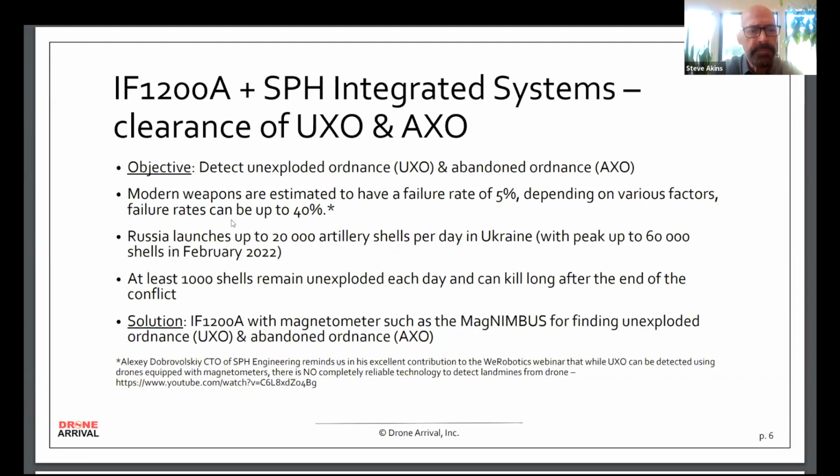This information comes from an amazing, very helpful presentation by Alexei Dvorsky, who's the CTO of SPH Engineering. Russia, for instance, launches up to 20,000 artillery shells per day in Ukraine, with a peak of up to 60,000 shells in February of 2022. At least 1,000 of those shells remain unexploded each day and can kill long after the end of the conflict. We have these situations all around the world.